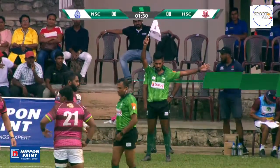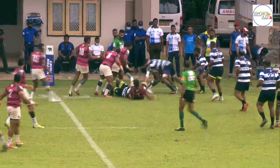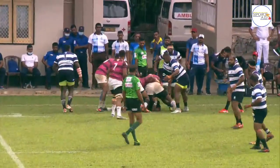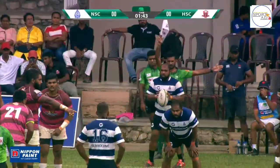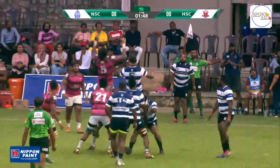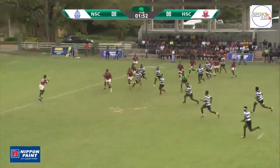That's Abdullah Faiz on your screen with the number 21 jersey, with Shehan. So as you can see here, I think Havelock's player got isolated right here. Support came in a bit late, and Navy was quick enough to grab that ball. And here you go. Hooker Mahesh into the throw-in. A great steal by Havelock's.